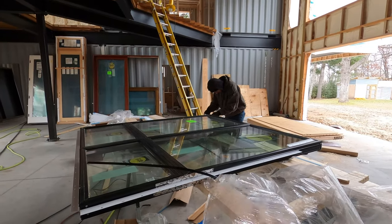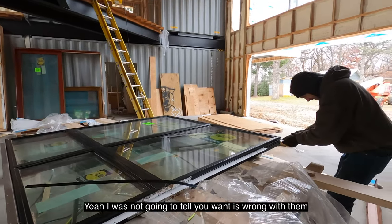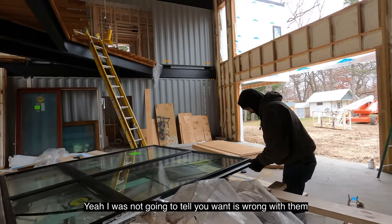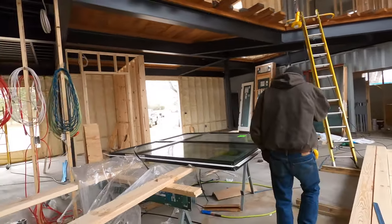So, they're putting on the first one, correct? For Logan's room, and this is the second window. Yeah. So you did this already for the first one? I'll tell you what's wrong with them. Well, they're fixed windows. And what's the issue? You feel good about that we got them still?